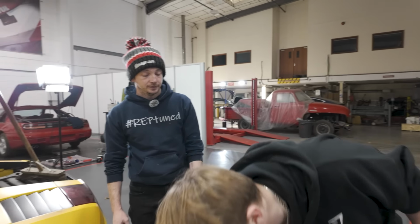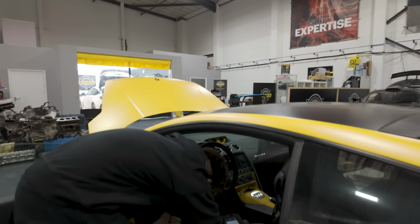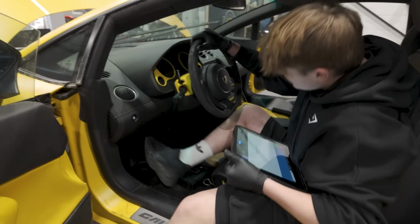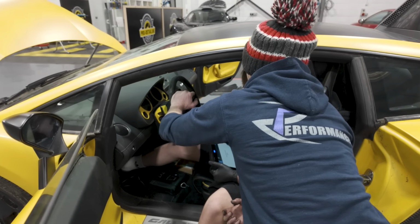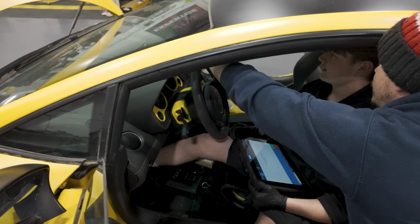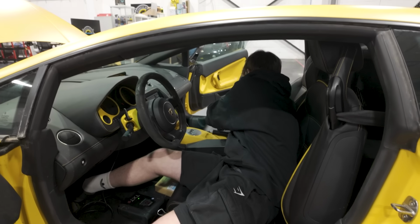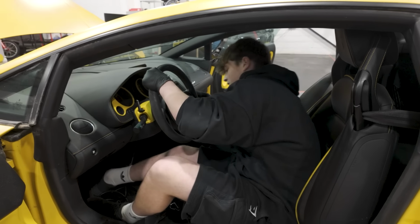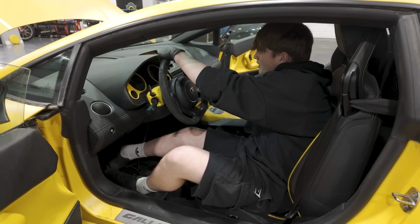Do you want to crank that over? Key should be in it. Literally, what you want to do as well is turn the ignition on, and the gauge closest to you, see if it moves when you crank it. Go on then, crank it. On the brake as well, yeah? Just in case.